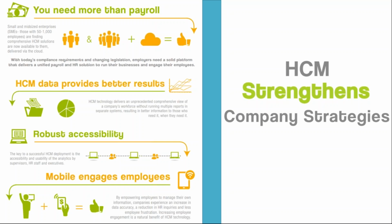And with today's compliance requirements, we're constantly seeing changes in FLSA requirements, labor laws, it's just ongoing. Employers are needing this solid platform that delivers that unified payroll and HR solution to run their businesses. Really making sure that you're staying in compliance. And how are you doing that? Is your software helping you with it? Are you having to manually do this?